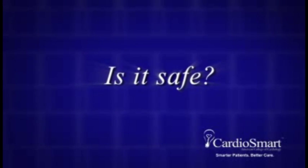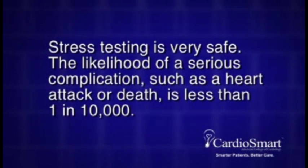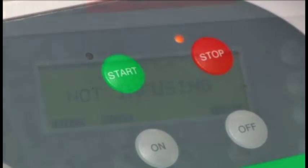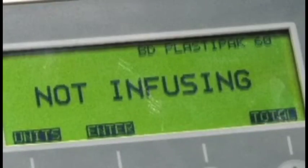Is it safe? Stress testing is very safe. The likelihood of a serious complication, such as a heart attack or death, is less than 1 in 10,000. It is important to keep in mind that you will be continuously monitored throughout the test by experienced personnel, and that the test will be stopped if there is any indication that continuing the adenosine infusion would be unsafe in any way.